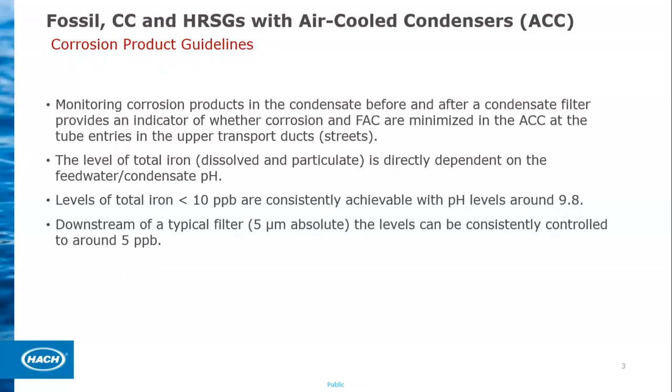So the level of total iron, and again, I say total iron, this is misunderstood by many. We need to be looking at the dissolved and particulate, even though particulate is over 90% of what our FAC is going to be. It's dependent on the feed water and the condensate pH, as we saw in the presentations in the first session. So levels of iron below that 10 ppb are consistently achievable with pH levels around 9.8.